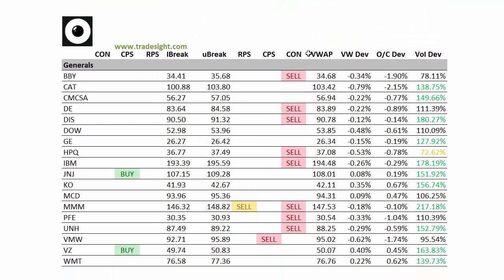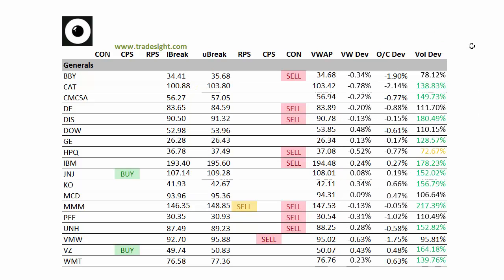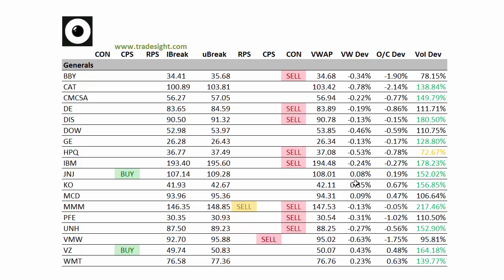Moving on to the generals, this looks like the Nasdaq patch more or less, mostly to the sell side here. Again, a lot of volume today on quadruple witching. As far as the open close deviations, there's a couple decent ones.